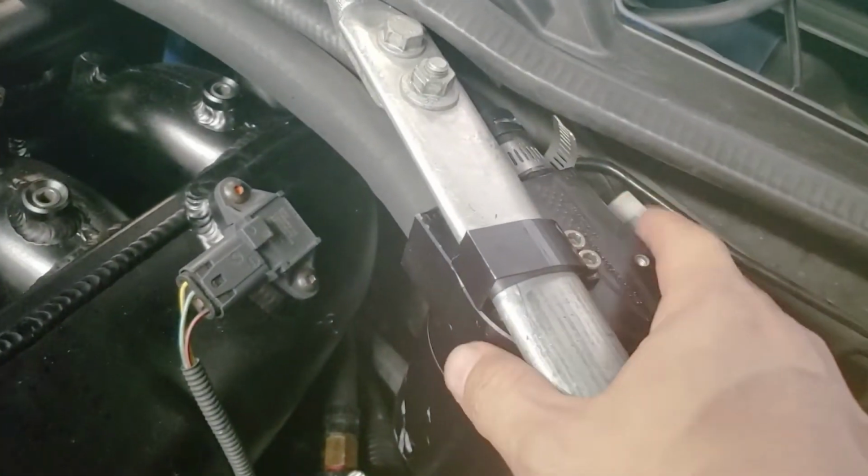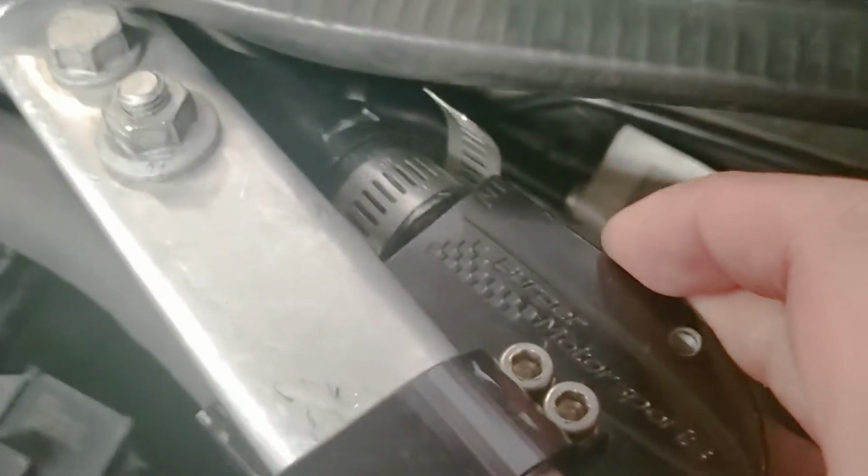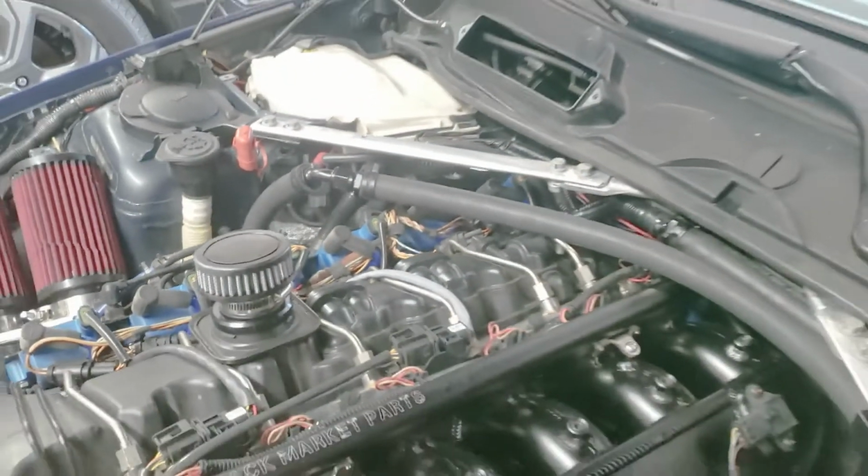Whereas on the actual original, genuine BMS one, it's clearly labeled. See, in, and then this one's out to the intake.